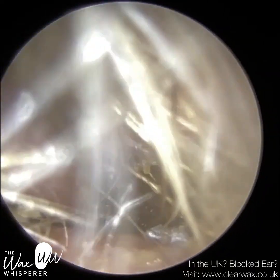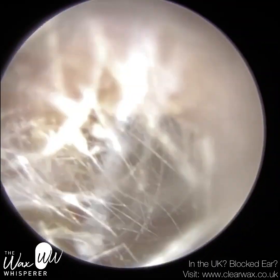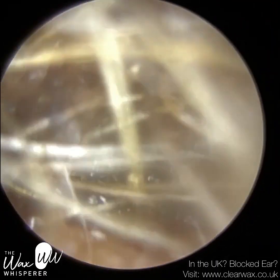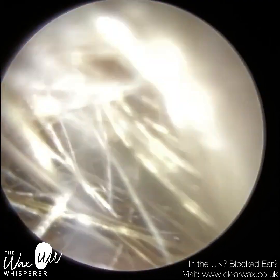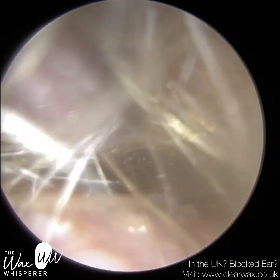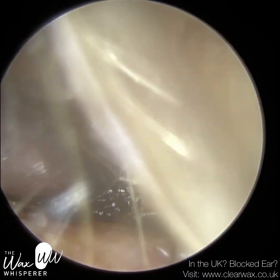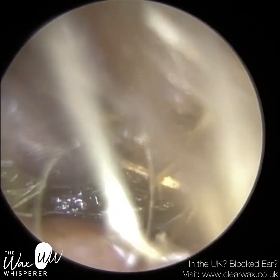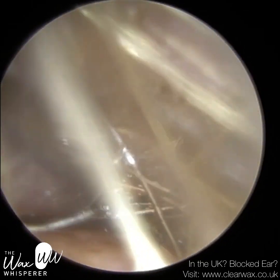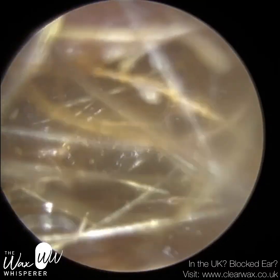A common question we get asked is why don't we trim the hairs? Now, the reason for that is, although it may not make the best viewing, I can appreciate that, it's not really affecting me, these hairs being in there, because I can still see what I'm doing. Now, on certain occasions, if the ear is extremely full of hairs and I can't see what's really obscuring the views, reducing the visibility in the ear canal, I don't trim them, but I use forceps and I pluck them.